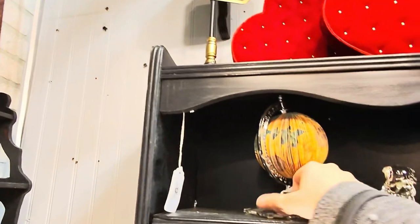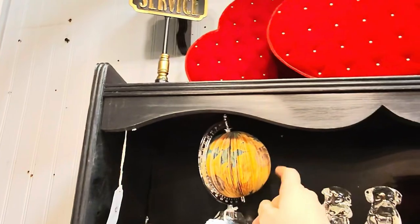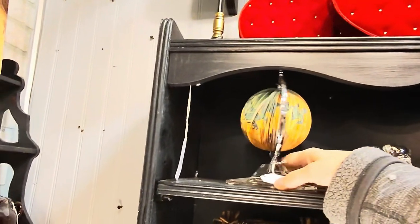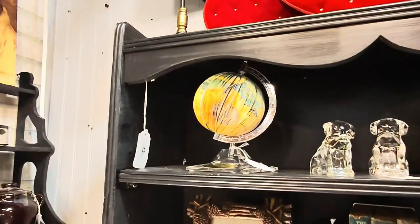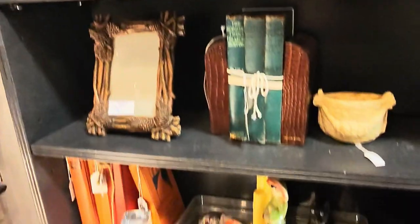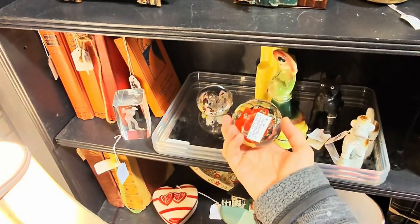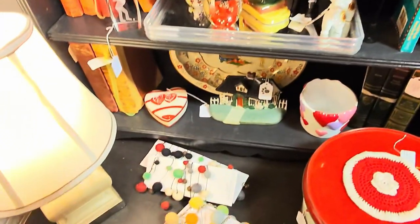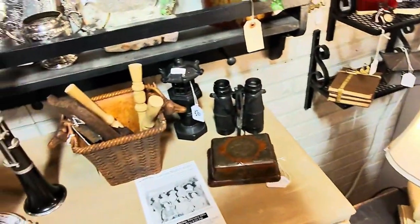And then I thought this was really neat. It was a lucite base, and then it had a paper globe. And I'm like, oh, that's pretty cool. I've never seen anything like that. So I had to check that out. I think it was only like $12. Super neat. I don't know who makes it or anything like that. Down here they had a couple of paperweights, and I think it was $14. A little bit of ceramics, some Valentine's. Oh, and pom-pom garland, because those are super fun.